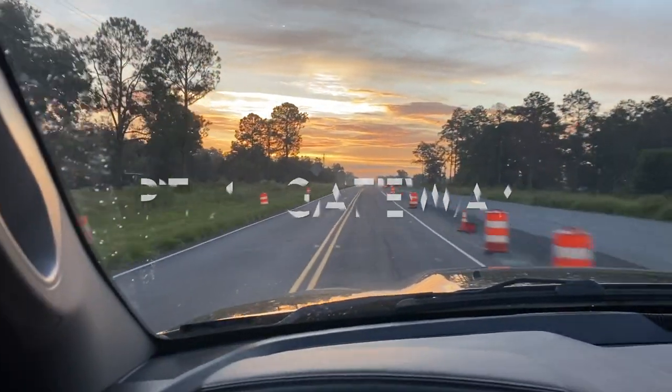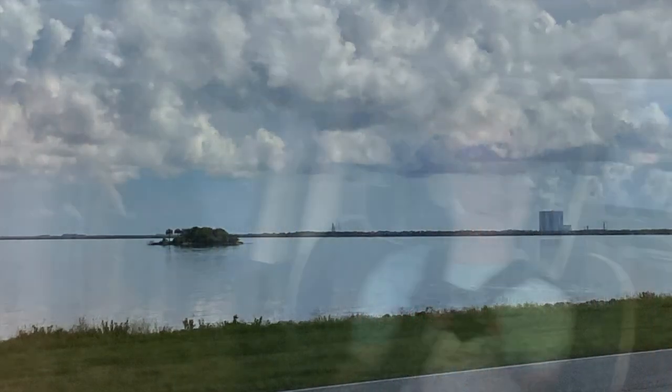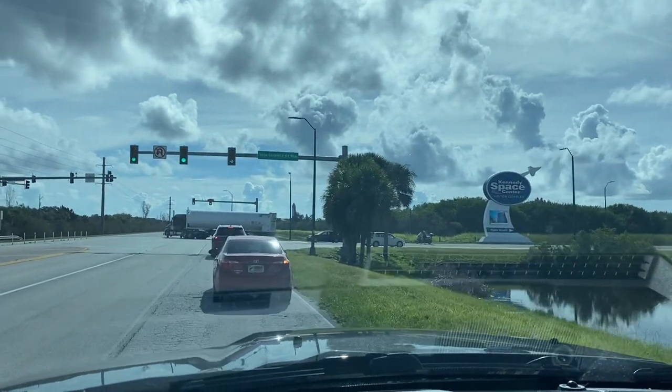The South Georgia farmlands to the Florida Space Coast. Here we come. Yep. Let them know, Beau. Pulling into Kennedy right now.